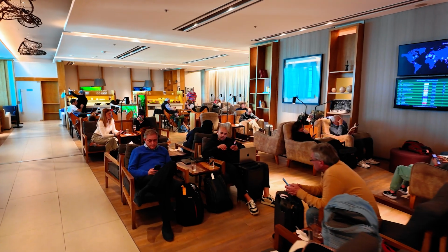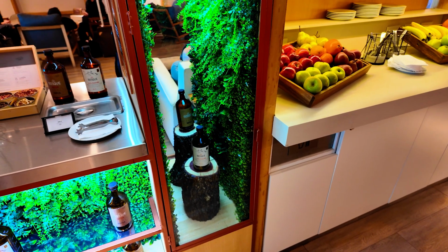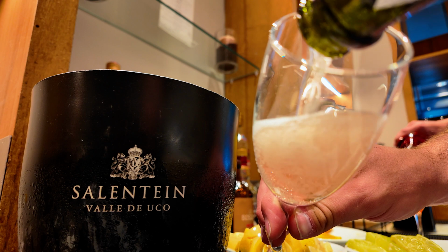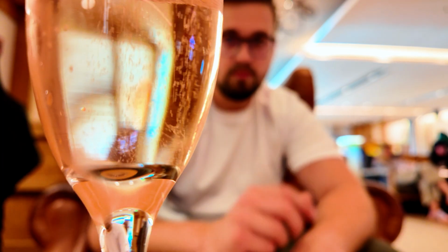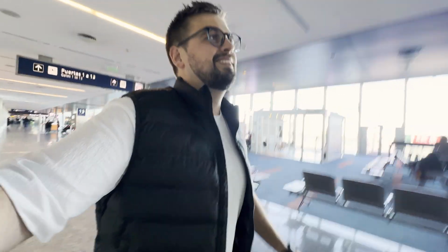On the other side of the lounge you can find some more wines, craft gin, and some nuts and olives, along with a bigger selection of fruits. Of course, I had another glass of sparkling wine and a couple of empanadas, which I enjoyed in this very comfy armchair. Time was now disappearing fast for me. The flight was showing us boarding on the screen, so at this point I made my way over to the gate.